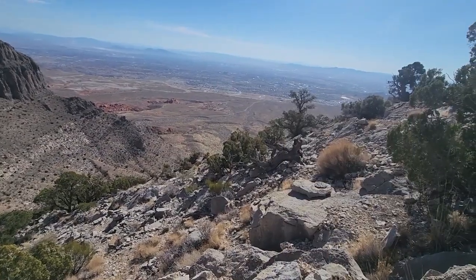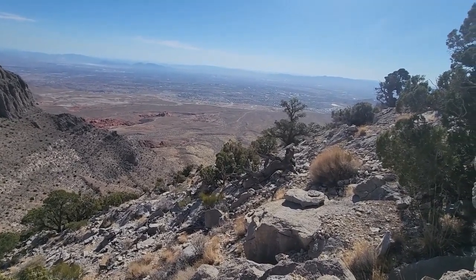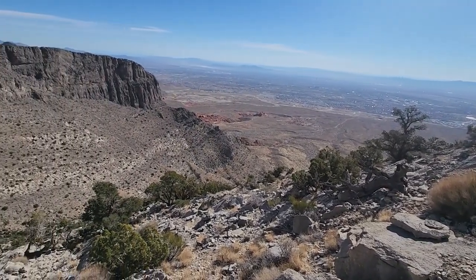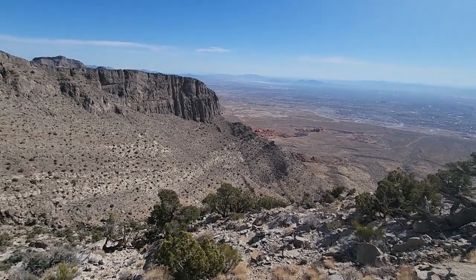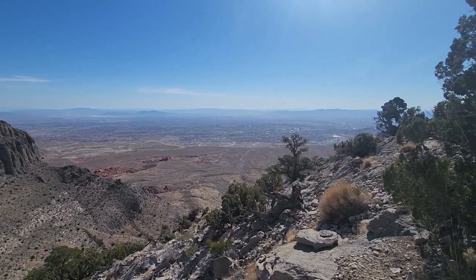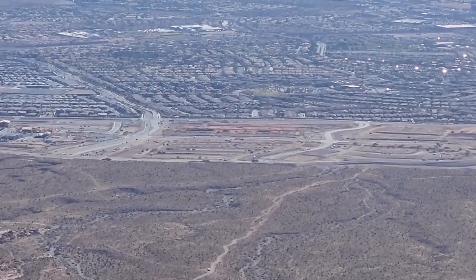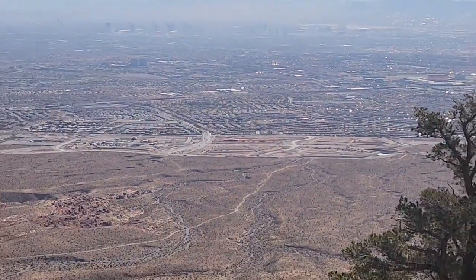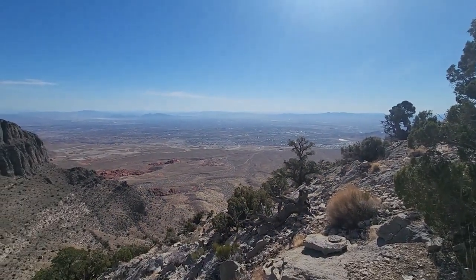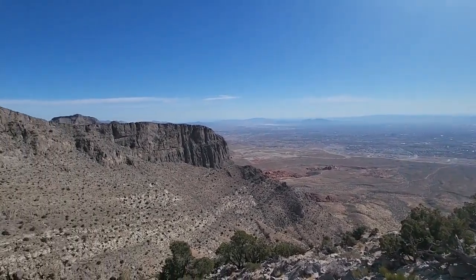Continuing to ascend the southeast slope, as you can see, it's not as gradual as it looks from a distance, definitely. We're looking down to the canyon below. And here's the upper end of Far Hills Avenue down in this direction. All the construction you can see. Las Vegas Valley in the background. We'll point those out later when the sun's in a better position.